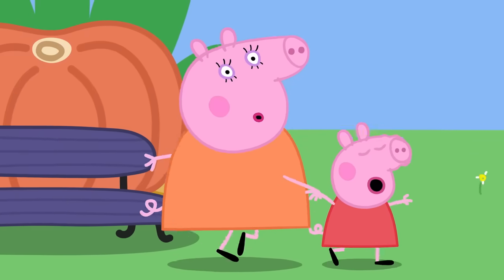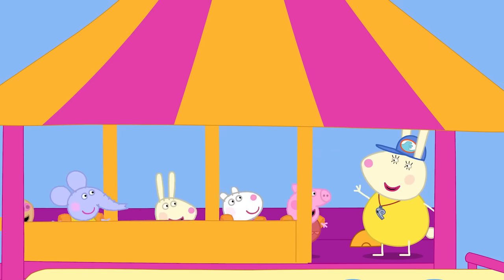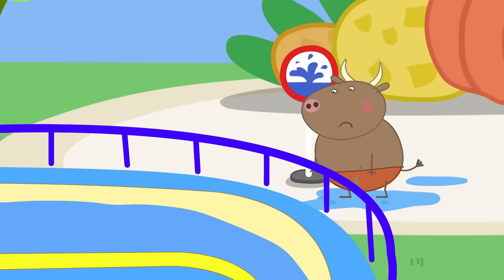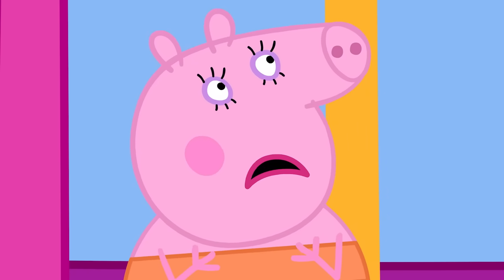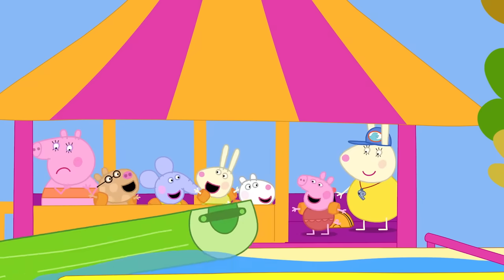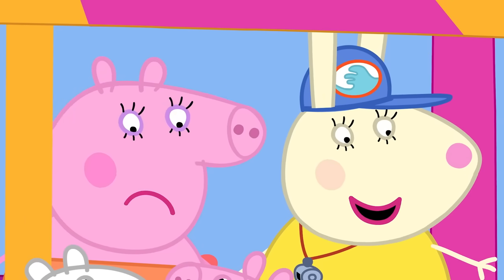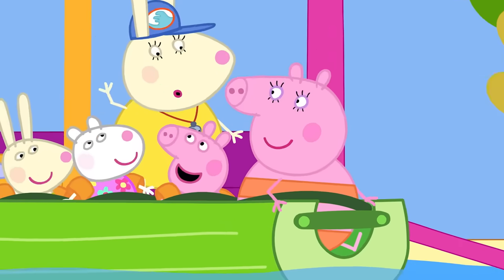Come on, Mummy! Yay! Everyone has arrived at the new water ride. Celery Stick Falls. Uh-oh! Stop! Oh, it is very splashy. Very, very splashy. Splashy! Adults in the front, please. That means you, Mummy Pig, right here. Oh, right. Okay. Enjoy the ride.